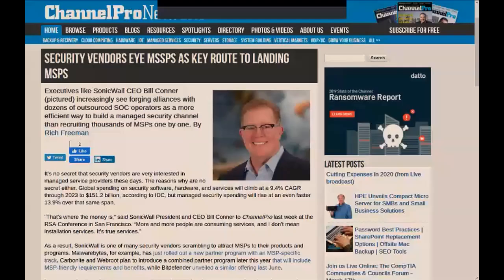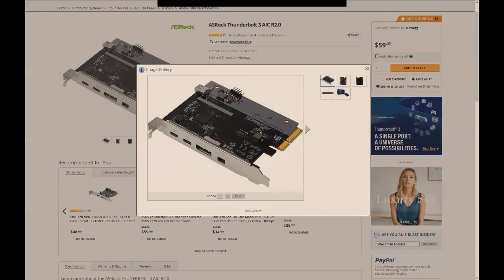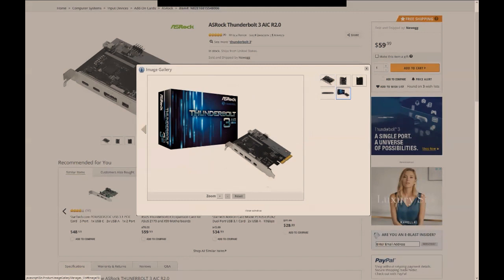This one is the ASRock. What do they call this? You take a look at it here. If you're watching on YouTube, you'll see it. This is the ASRock Thunderbolt 3 AIC R2.0. Of course, a very memorable marketing name for such a card. But it looks like it gives you a couple of Thunderbolt ports, and a DisplayPort, it looks like, to facilitate the video. Here's a picture of the box. There we go.